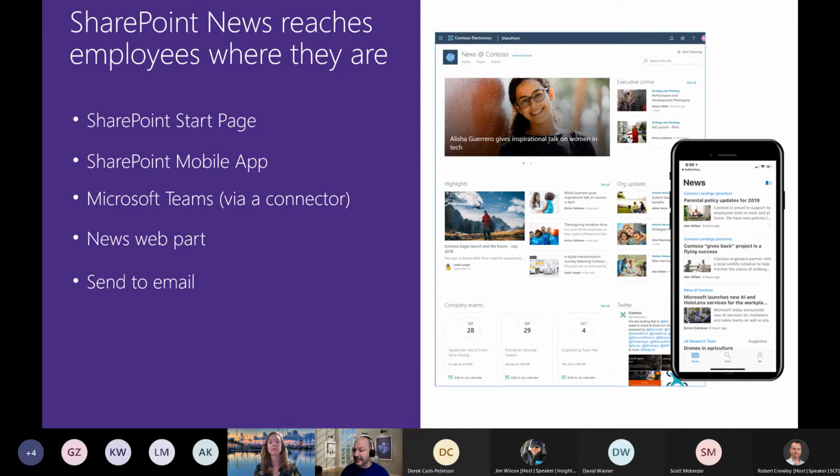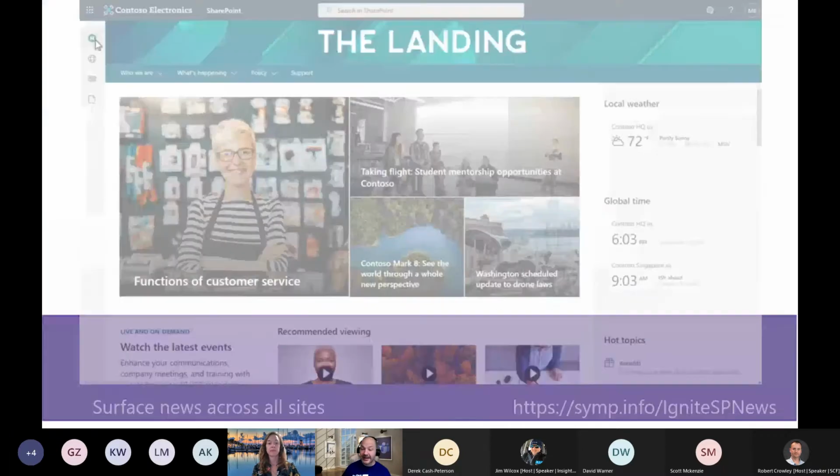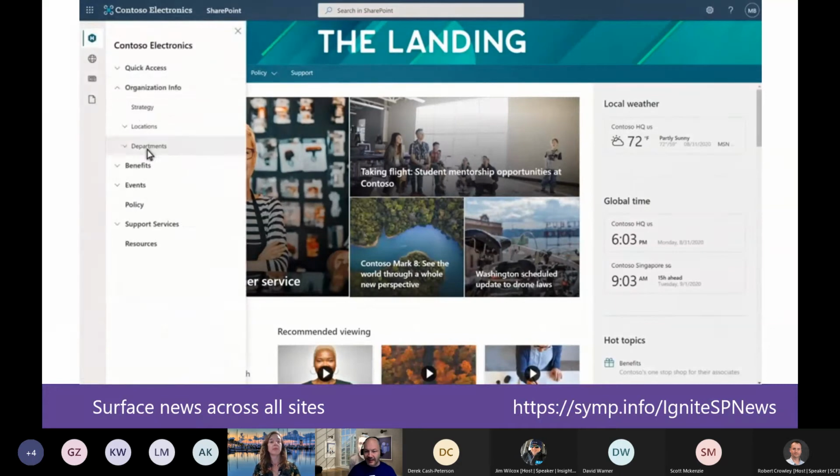So another way that Emily demonstrated is that we can send news as email, and we'll also talk about the digests. There's one new thing coming soon, which is the ability to send to Yammer and Teams directly. And then there's another one that I'll show you a preview of, which is the ability to show news through the SharePoint app bar. The SharePoint app bar is something that's been demoed here, so it's a video that I'll show you. But this app bar will appear everywhere within SharePoint and within Teams.